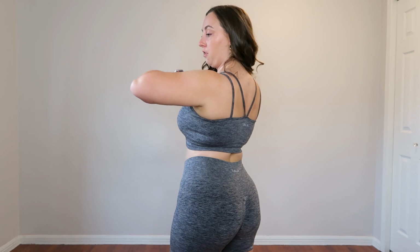It just has these little crisscross straps and then also some that go straight down. I'm not feeling any pressure on my shoulders. It feels really good. But like I said, it's definitely not high impact. You could do some things in it, but I wouldn't be doing a crazy HIIT jumping workout in this if you have a bigger chest.